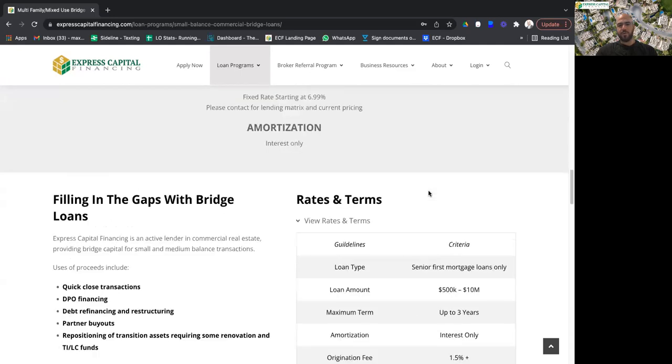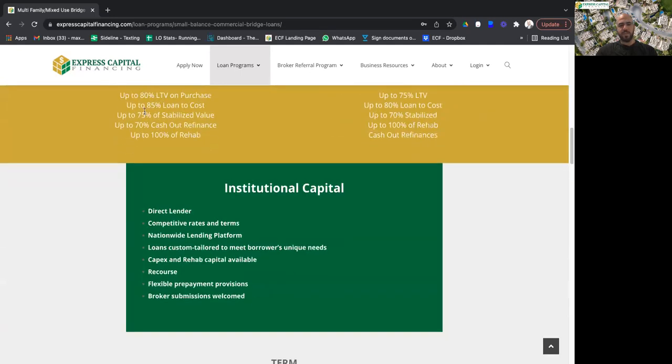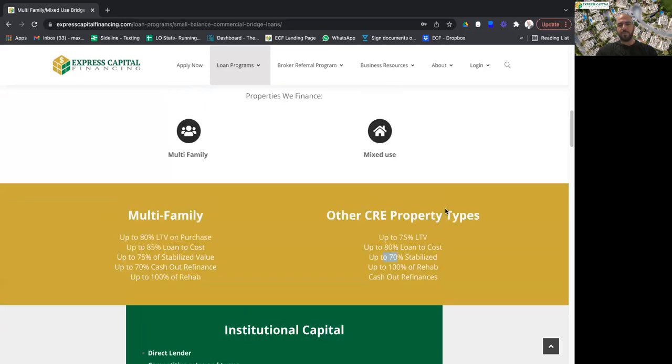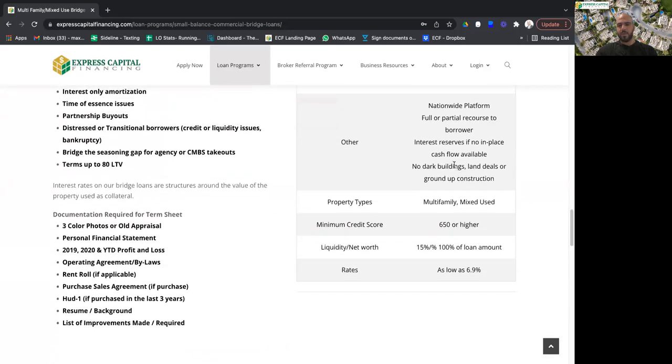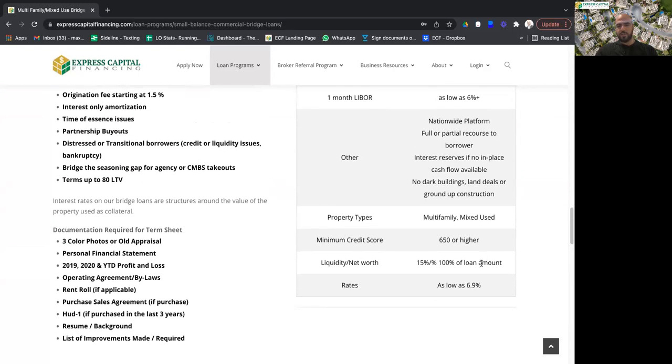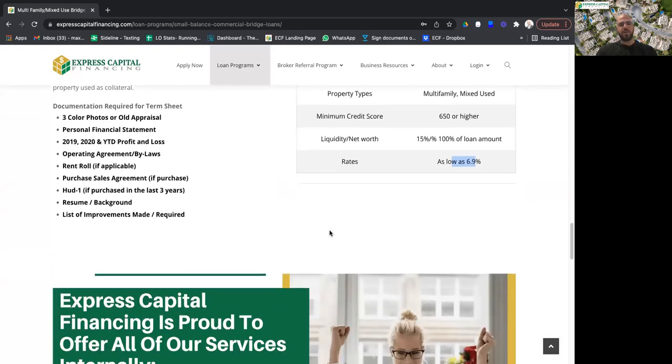And again, refer to here if it's a different asset type, because that does change, right? So 75% is for the multifamily mixed use. For other ones, it would be 70. Okay. Interest rates would start at, actually, this is the correct one. I have to remove that one. I'm not sure why that's there. So 7% would be our starting rate for this product. And again, 15% liquidity, 100% of net worth is generally where the borrower should be to qualify.